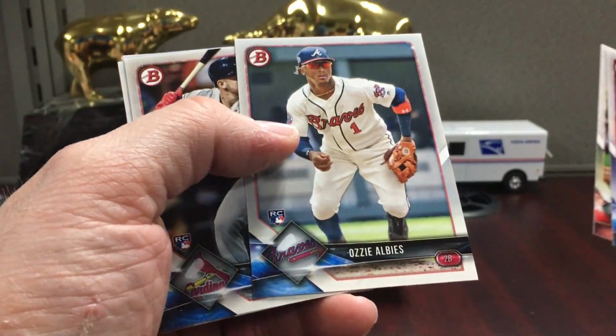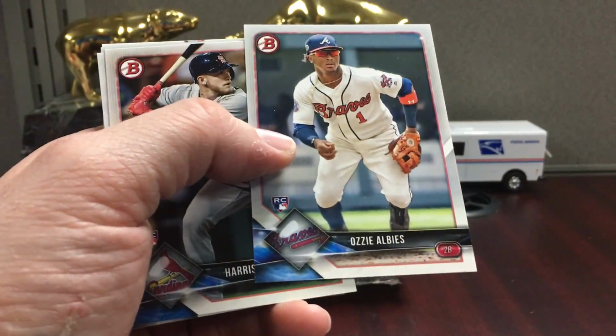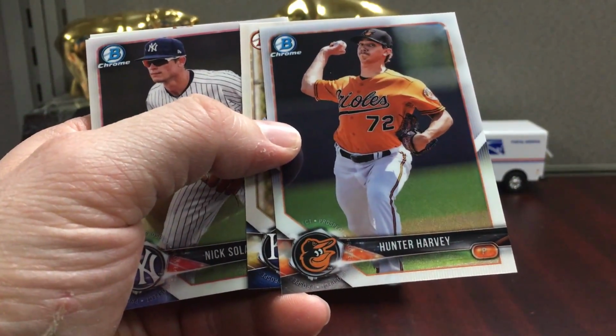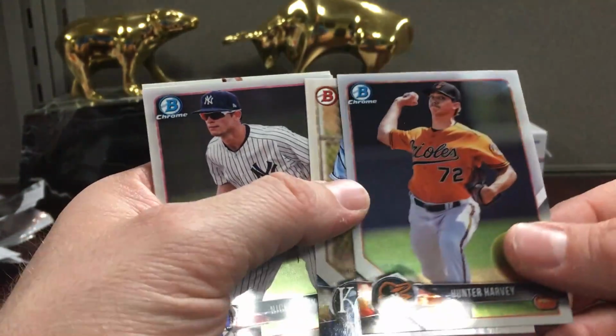Goldie. There's an Albies. His stuff's pretty hot right now. He's a good young player. He's only 21, I think. So that's nuts what he's done. Hunter Harvey, he's been a prospect. This is like his 6th year prospect card. I think he's got a 2013 Bowman draft card.